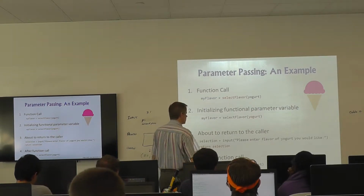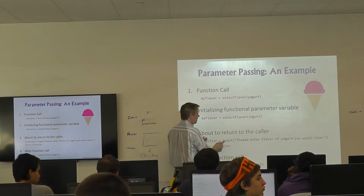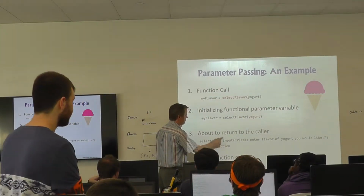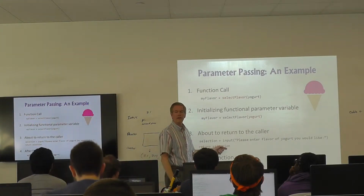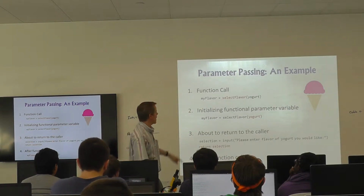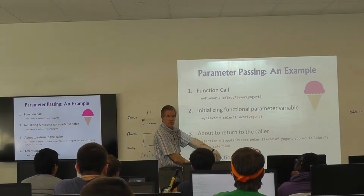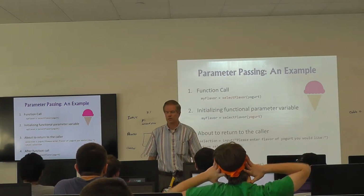If we take a look down into the actual routine itself, you can see that there's an input, please enter the flavor of yogurt that you have. Selection is a variable that we're going to put the flavor that we want in. And then we've got this return statement that says return selection. So the contents of this variable are what's going to be passed back to the caller, which is here. And we're going to take the value of selection and put it into the variable called my flavor. And that's it. That's exactly what a function does. Right? Make sense? Any questions?